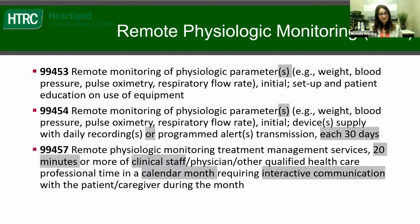99453, 454, and 457 are generally done incident to the physician or qualified healthcare professional's service, which makes sense because as a care management service, there has to be at least one face-to-face visit in the preceding calendar year before we could even deliver this. So it's the professional identifying that the services are needed.